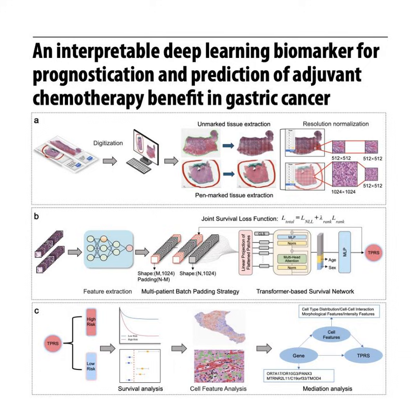If a human can't process millions of these tiny squares manually, how does the algorithm actually make sense of them to predict survival? Well, they engineered a core technology called a weakly supervised transformer. Okay, let me push back on that phrasing. Weakly supervised sounds terrible when we're talking about life or death medical algorithms. I know in machine learning, strong supervision means a human manually labels everything. So if this is weakly supervised, what is the AI actually doing?